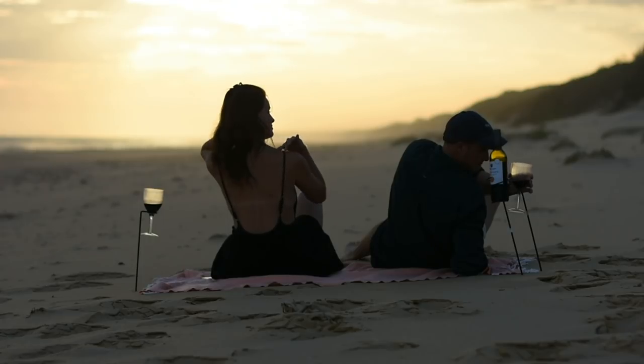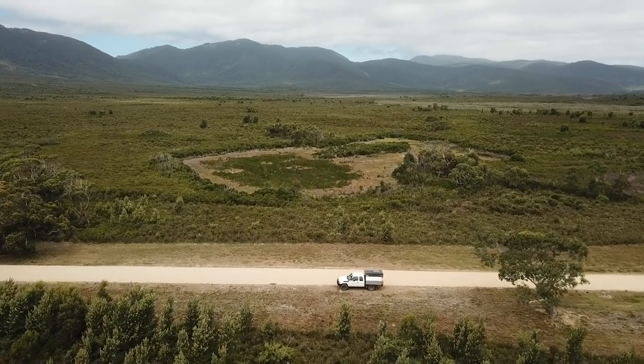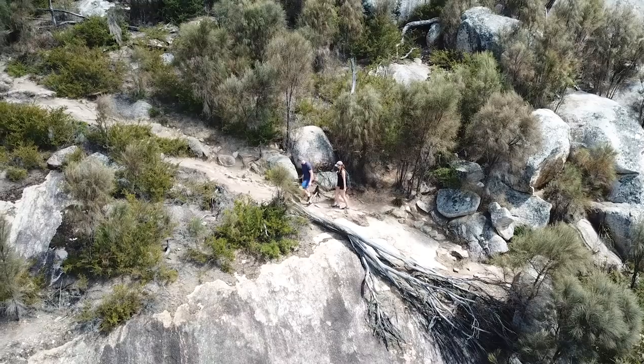Join us next time as we continue along Victoria's coastline towards Melbourne, with a stop at the famous Wilson's Promontory.